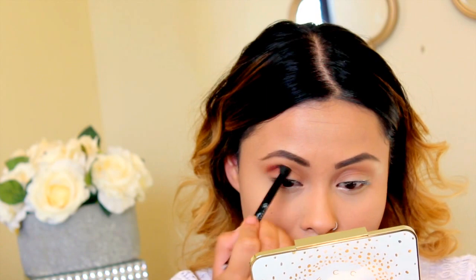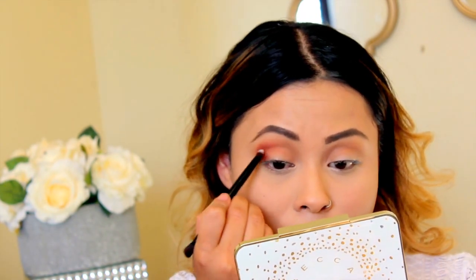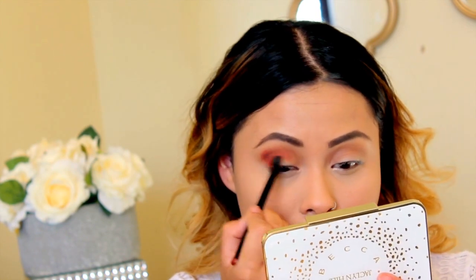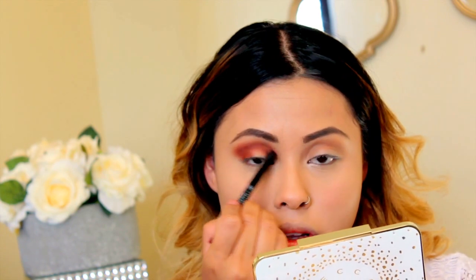And also put that on the outer lid of my eye. Fading out the red brown shade into the inner eyelid.